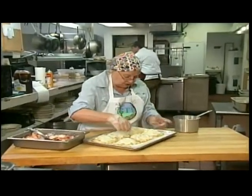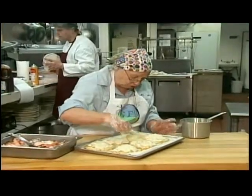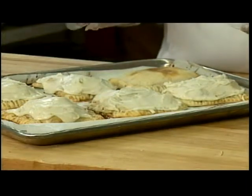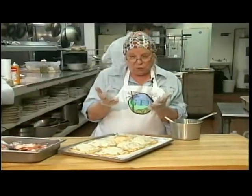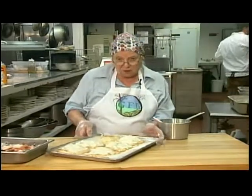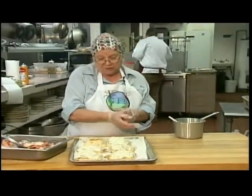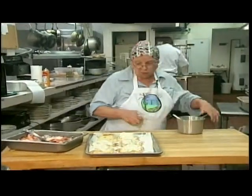Now, when you're doing this, you need to be conscious of your gloves. Once your food is cooked, you should only handle it with a utensil, or if you have to use your hands, with your gloves on. You do not want to handle other people's foods and get them sick. All right, so this is ready to go. Let's get that shrimp cocktail going.